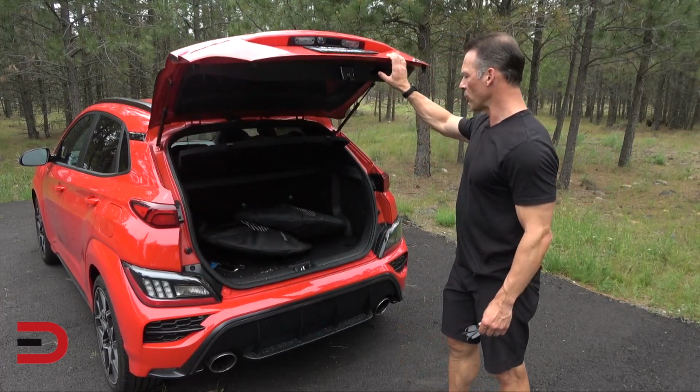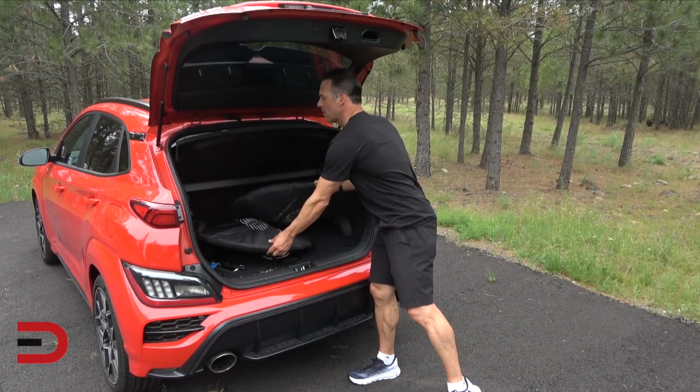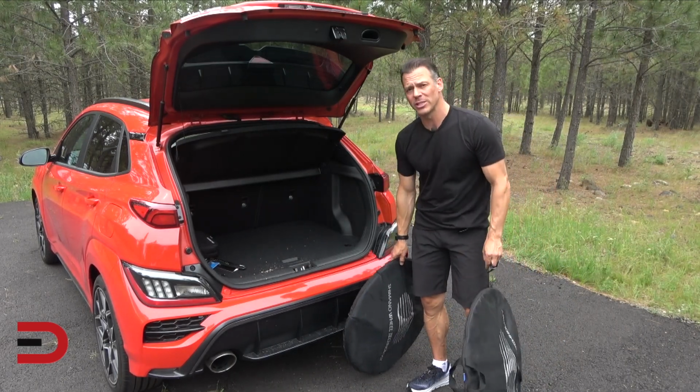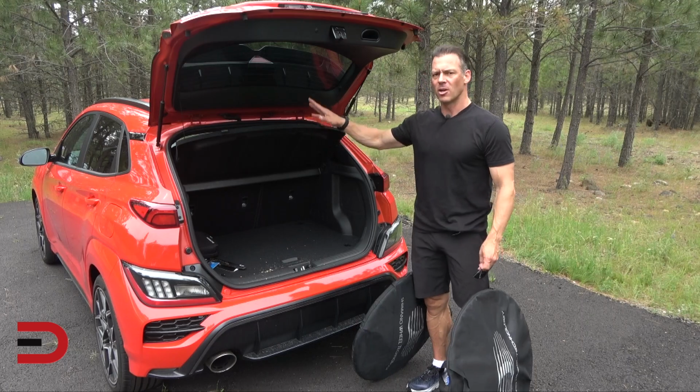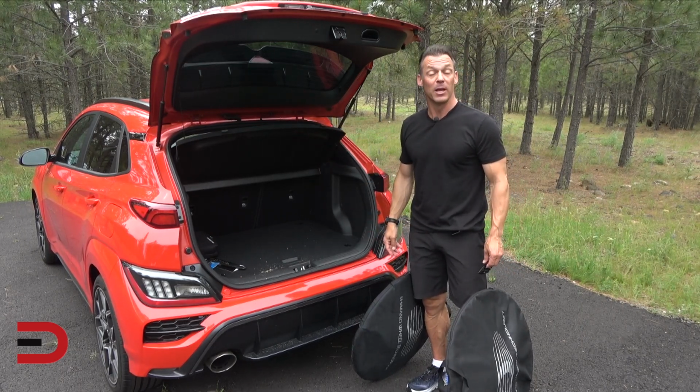Your official cargo numbers are 19.2 cubic feet of cargo volume behind the back seat, which is deceiving. It seems like it's a lot smaller than that. And then fold those down, which is a 60-40 split. As long as you don't have car seats in there, fold those down, you increase it to just over 45 cubic feet of cargo volume.